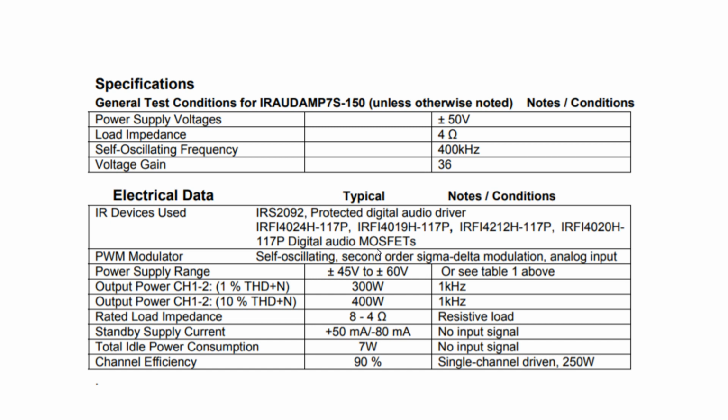You can actually use a power supply from plus minus 45 volts to plus minus 60 volts. The power you can get when distortions start to show up is 300 watts. The load impedance, as I mentioned, is from 8 to 4 ohms resistive load. Idle power consumption is just 7 watts. Normally we can switch it on and never switch it off. And channel efficiency is 90%, it's perfect.